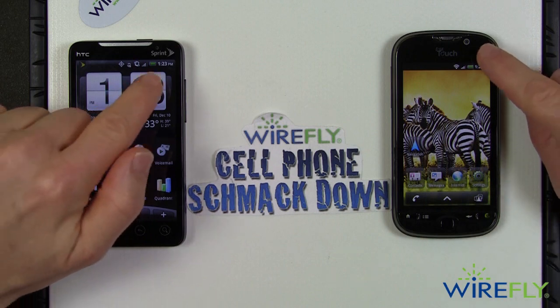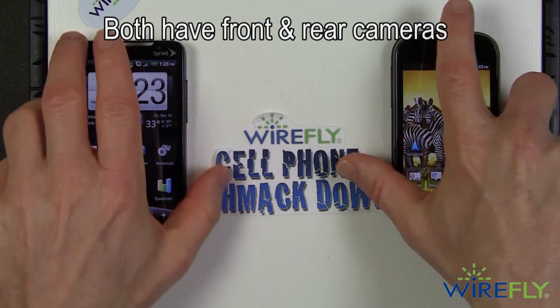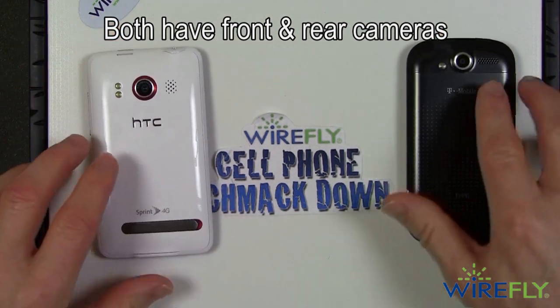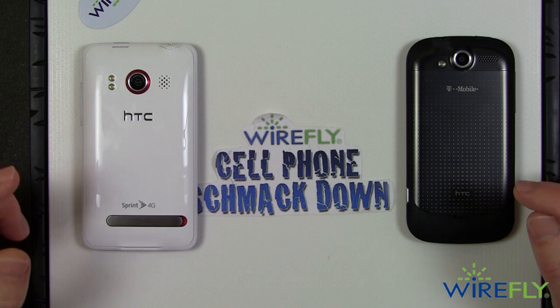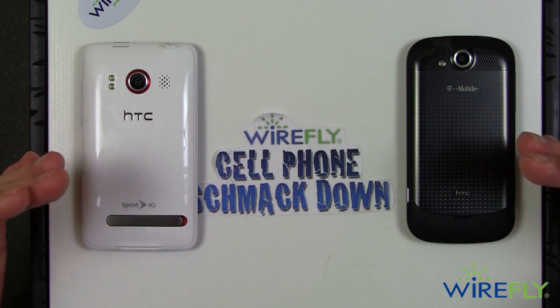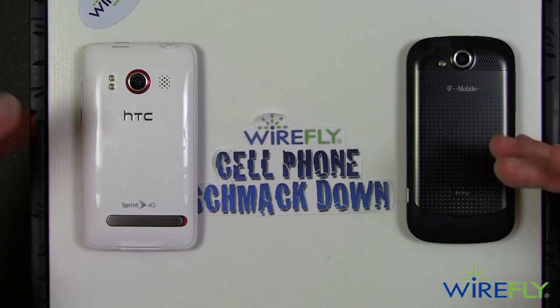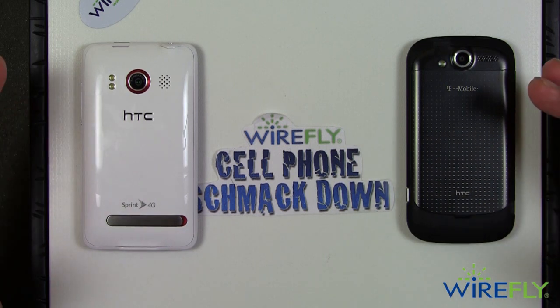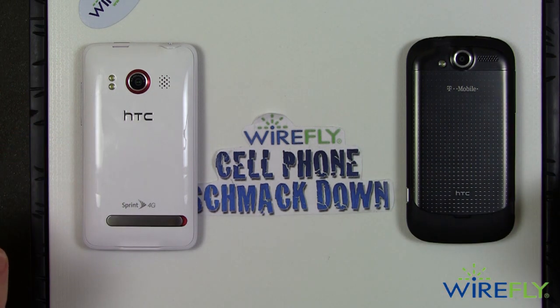Both of these phones have front-facing cameras as well as, of course, rear-facing cameras. That means both of them can do video chat. So if you like to do video chat, or if you like the idea of video chat, both of these phones are the phones for you. In fact, as far as I know, they're the only phones out there that can do video chat, and they can do it over a network without having to do it over Wi-Fi.